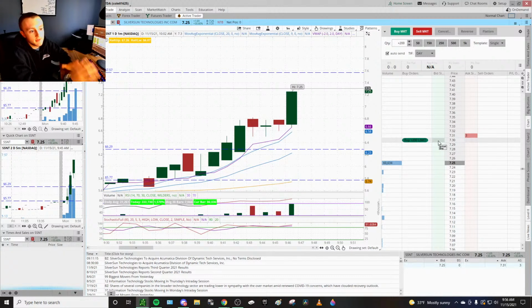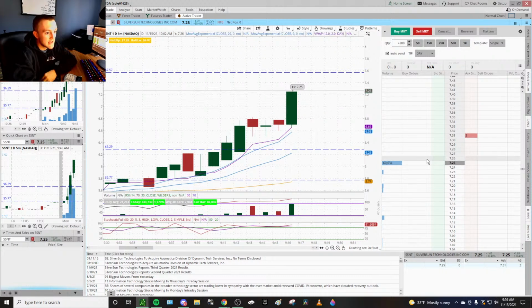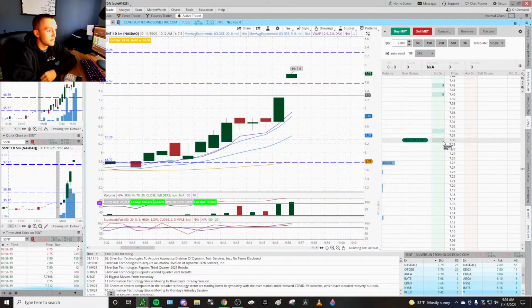My limit order is going to be at 7:30. So if this does not come down to hit my limit order, I will not be filled. I will be filled at 7:37 or lower if this gaps up. Let's see what happens. We're going to be live here in around 10 seconds. I want to see this gap up above 757.